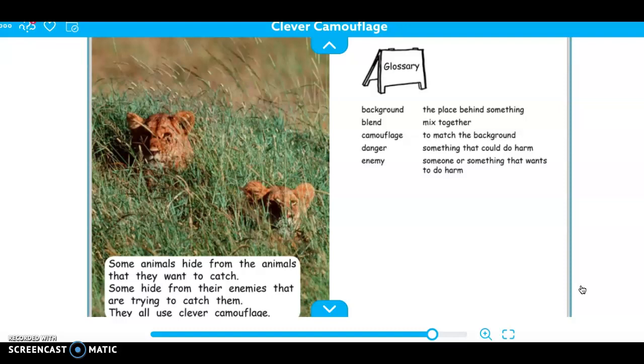Let's look at the glossary, boys and girls, as we've learned is at the back of the book. Background: the place behind something. Blend: mix together. Camouflage: to match the background. Danger: something that could do harm. Enemy: someone or something that wants to do harm.